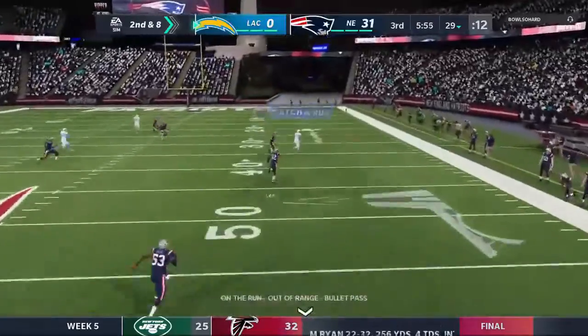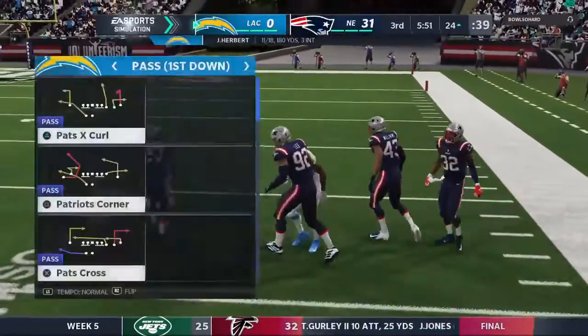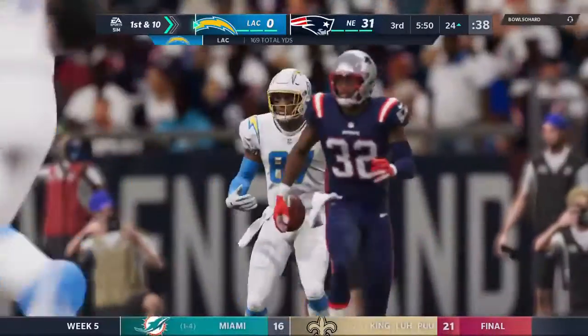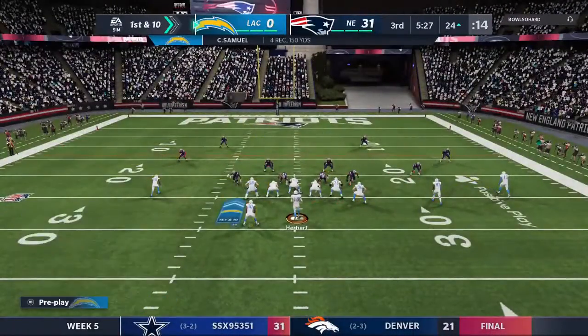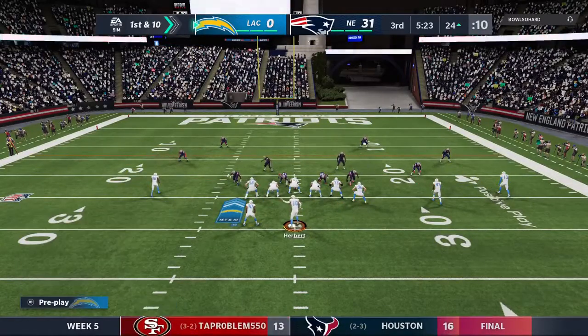Escaping the pressure right, taking a shot, and it's caught inside the 30, and all the way down to the 24-yard line. It's a big one there for the Chargers. 48 yards. So the big play gets them all the way down to the outskirts of the red zone here for 1st and 10.